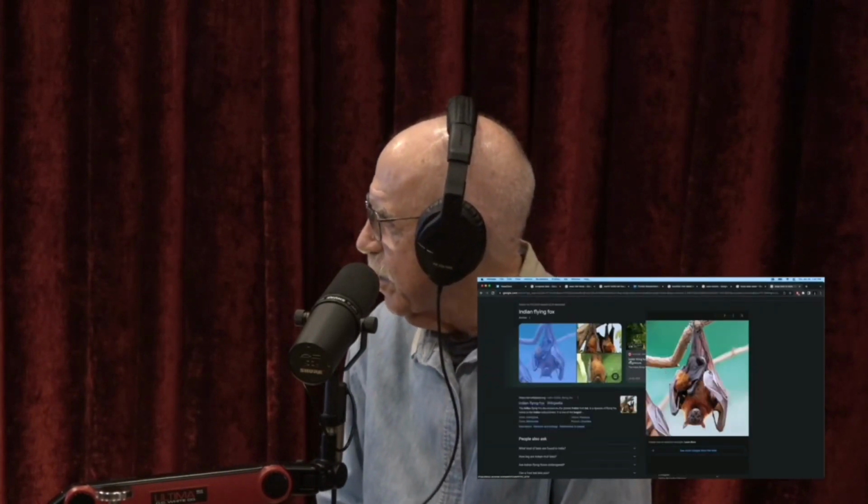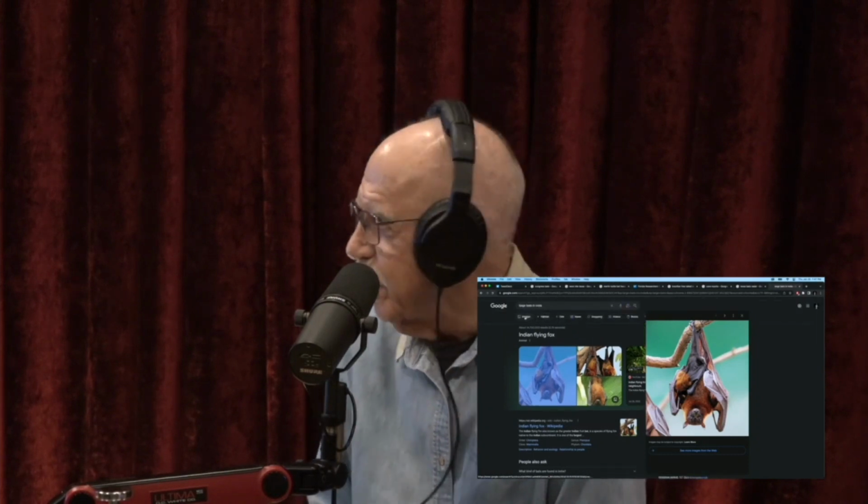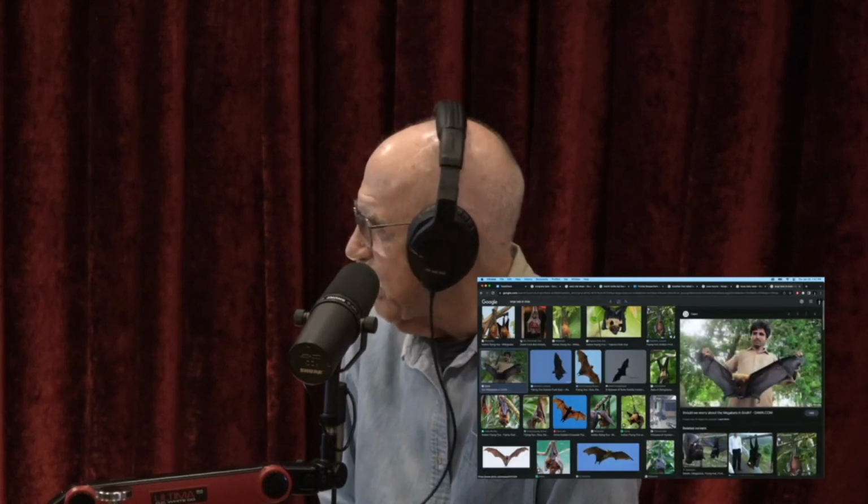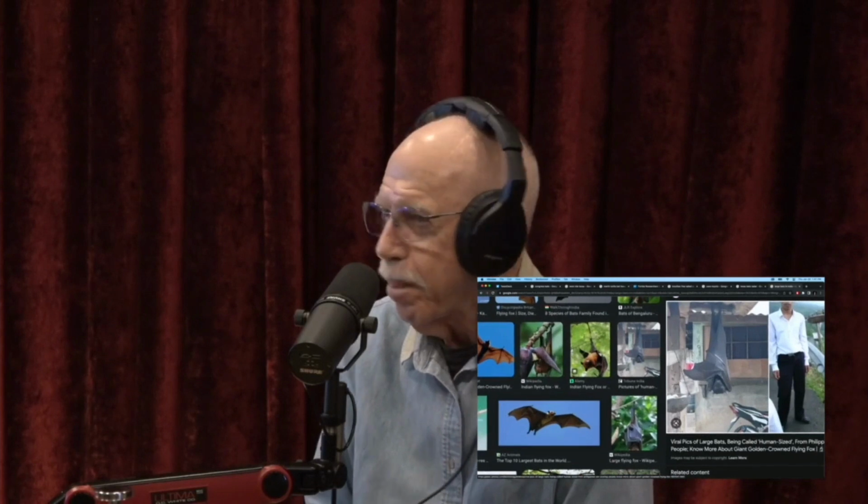What is that bat? Flying foxes. There are 200 kinds of flying foxes. Some of them are small and some are big. Look at the size of that sucker. These are really neat bats. And it's not just these great big bats, but one of the world's smallest mammals is a bat. The little bumblebee bat from Thailand weighs a third less than a U.S. penny. Look at the size of that thing.